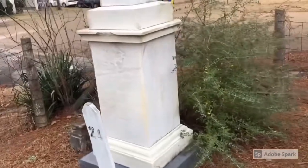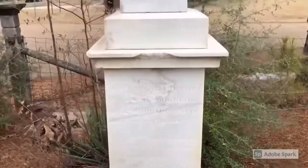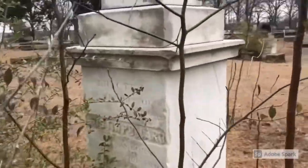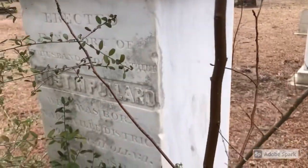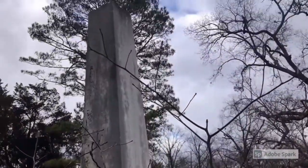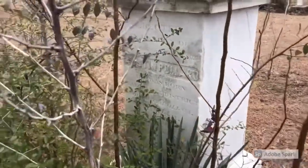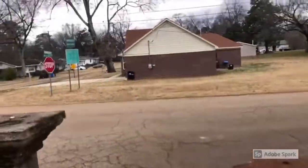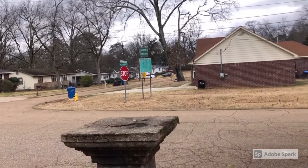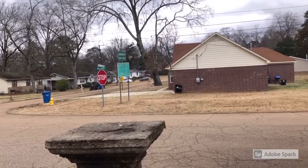Now let's make our way to our last grave of the day. This is the grave of Austin Pollard. He built his home that he named 10 acres and requested to be buried as close as possible to his home. As the camera pans around in just a second, if you look close enough, you look in between that brick home and that tree that sort of leans out in front of it, you can see the roof line of 10 acres. Mr. Pollard can gaze upon his home for eternity.